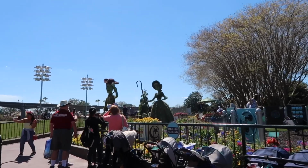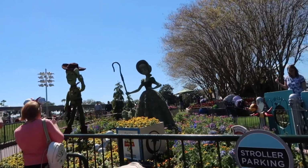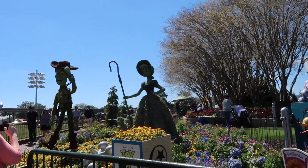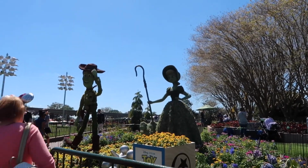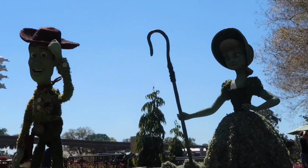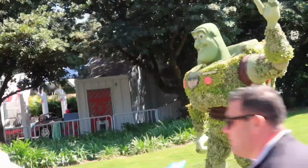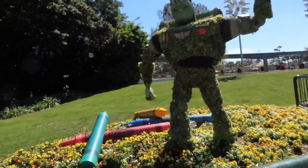There she is. There's Bo Peep. She is a new topiary this year. Wow, their eyes look real, like it's been painted on. Howdy, partners. Her and Woody. Buzz over here by himself. Yeah, so there's Buzz. Woody has his girl. And I like it, it's pretty. Buzz is cool. I like the crayons too.